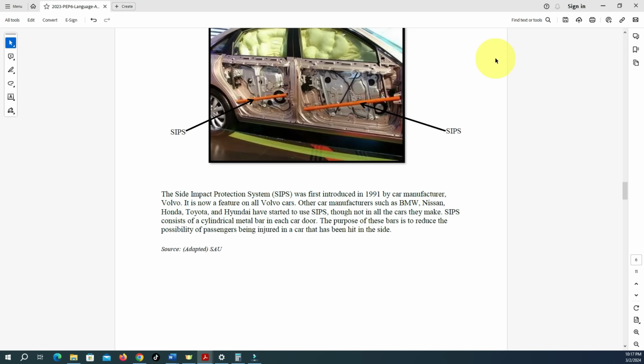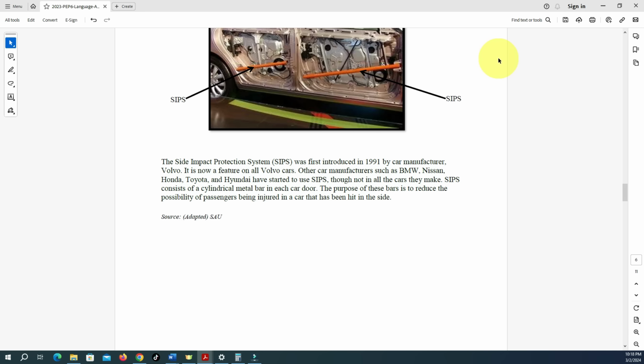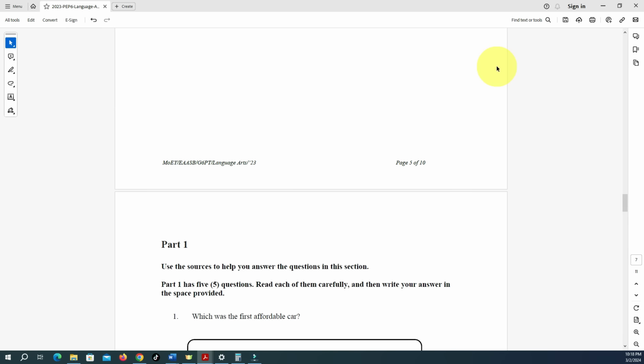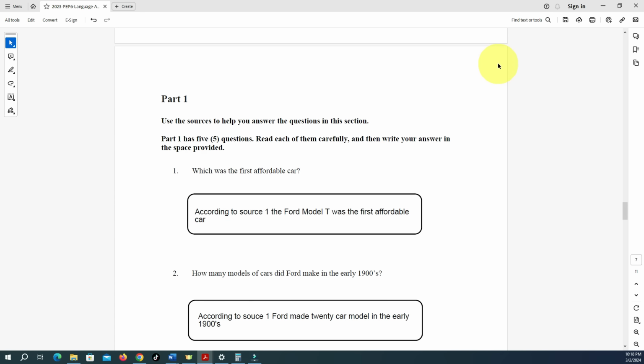So SIPS consist of a cylindrical metal bar in each car door. The purpose of these bars is to reduce the possibility of passengers being injured in a car that has been hit in the side. Wow. Yeah, this is new to me. All right, so good. Those are the 3 sources that we're using.